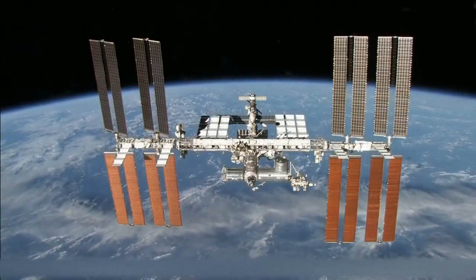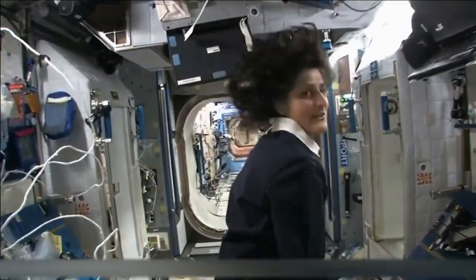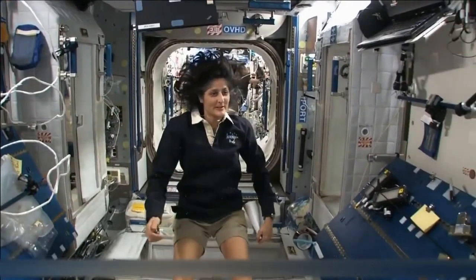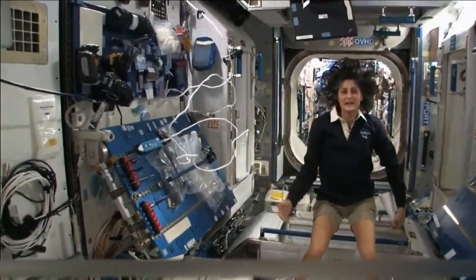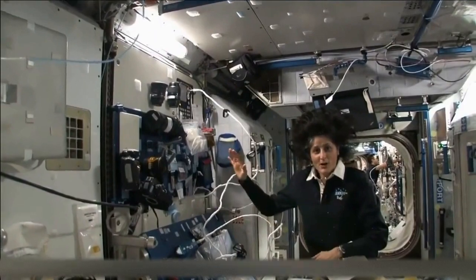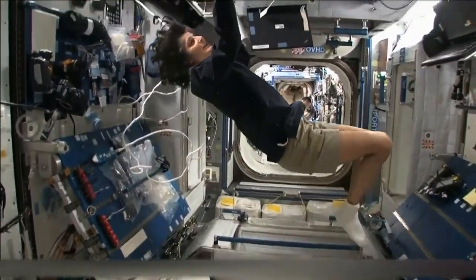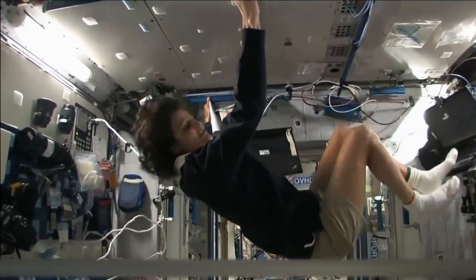Hello, I'm Sunny Williams. I'm up here on the International Space Station. So this is Node 2. This is a really cool module. Of course, most of these modules you'll see have 4 sides and they're put together that way so we can sort of work on a flat plane, either a wall, a floor, another wall, or the ceiling. But again, all you have to do is turn yourself and your reference changes.